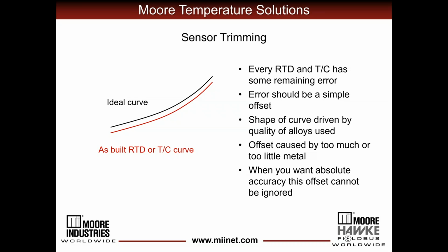Now, another thing is the measurement device that you're looking at. You want to make sure that it has the ultimate in accuracy. You have to realize that every RTD has a slight error built into it. And there are also a couple of techniques to get rid of sensor error. One of them is sensor trimming. Now, this works for thermocouples also.